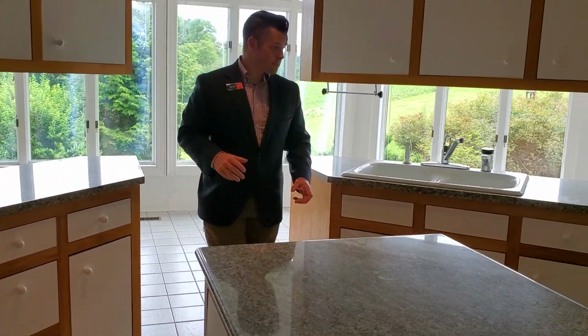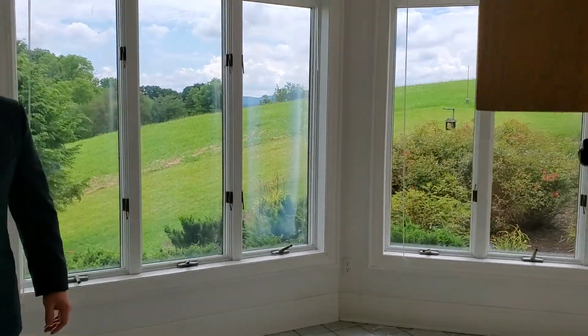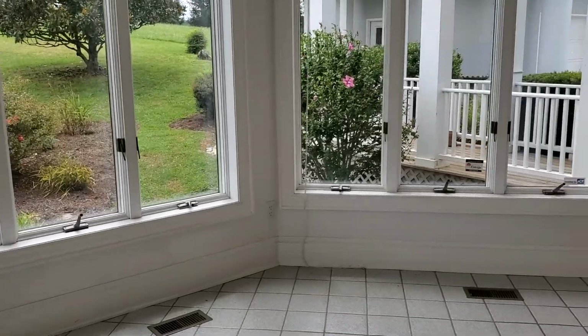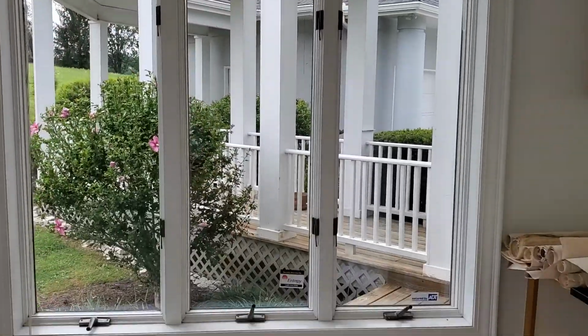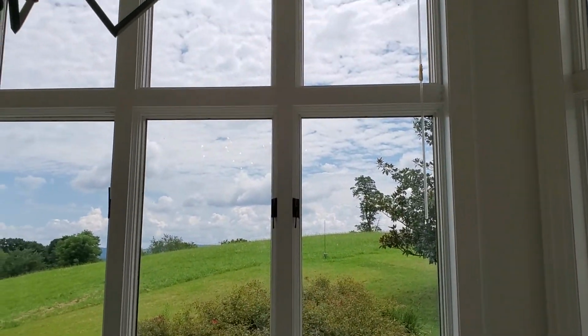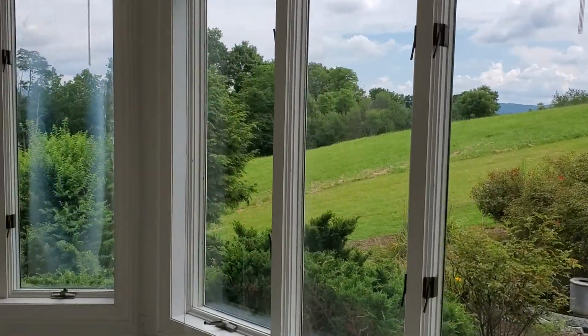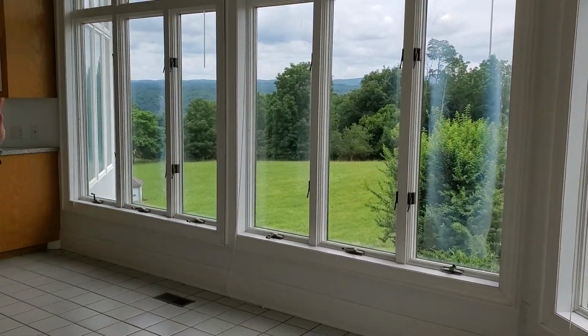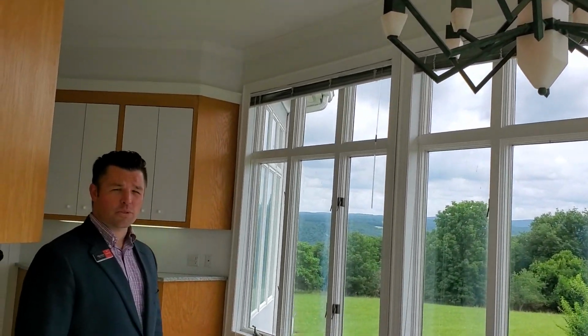So from here, we move on out into the sitting area of the kitchen and the breakfast nook. Again, you can see they definitely did not go short on the windows. Part of the beauty of this home is that you can bring the outdoors indoors with all the windows around and the views that you have to enjoy here in this very peaceful setting.